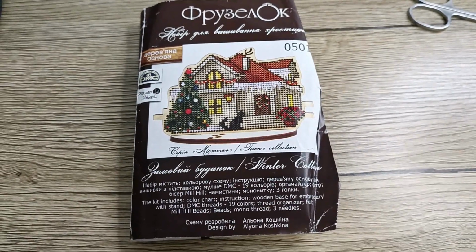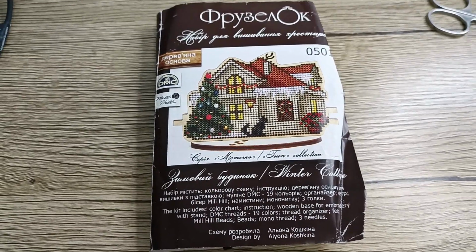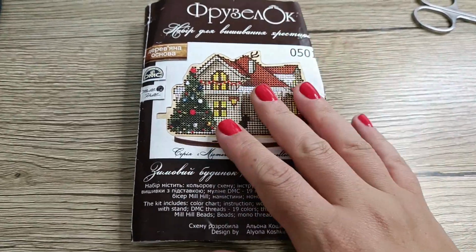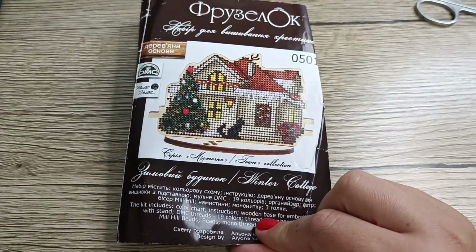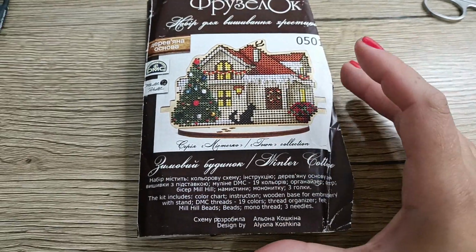Actually today, before I went to work, I decided I wanted to do some stitching. I didn't want to take out my big projects because I didn't have a lot of time. I had maybe 30 minutes. So I took this. I remembered I had this in one of my folders, and this is Winter Cottage. It's one of the Christmassy ones, and I love that one.